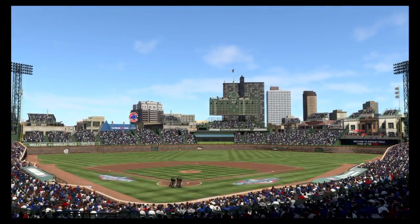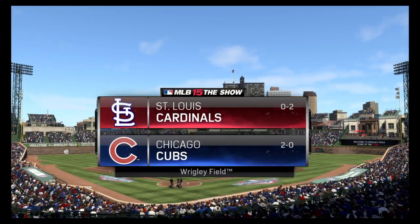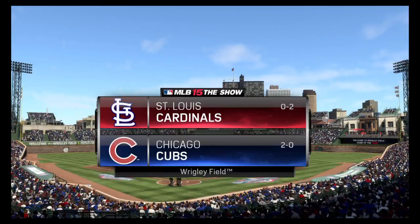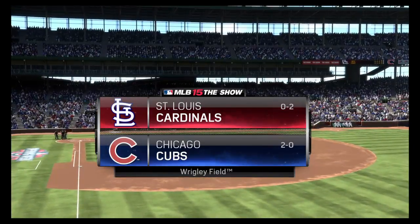A good look there at the familiar ivy-covered walls of Wrigley Field on the north side of Chicago. Game number 3 of this new season between the St. Louis Cardinals and the Cubs.